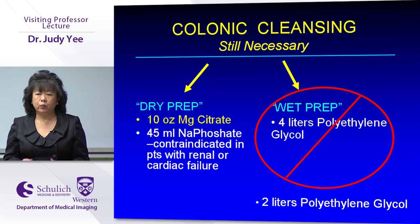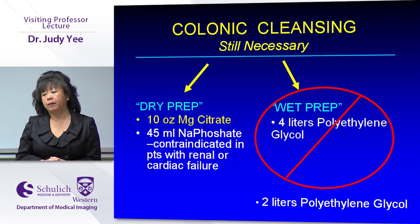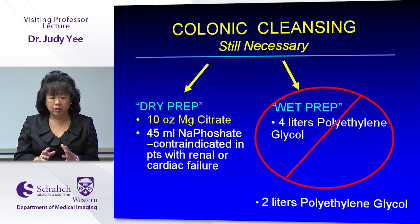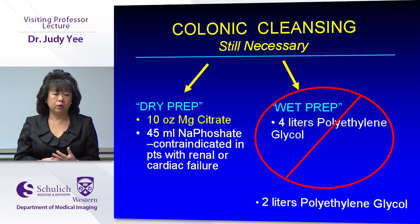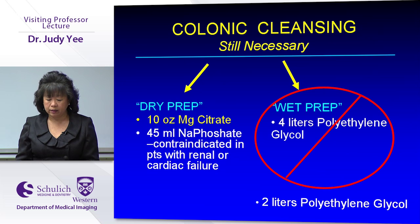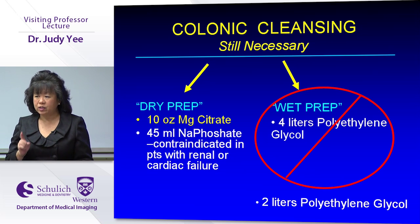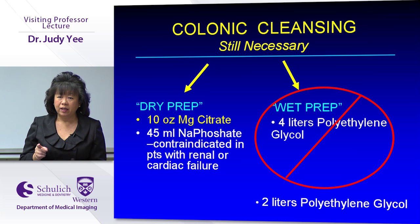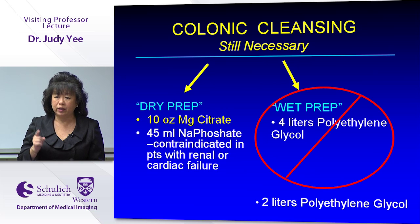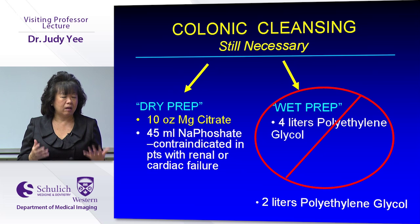I should mention that we have done some work and published it, looking at a different kind of polyethylene glycol that has some other additives, but it's a 2-liter product. And that has worked quite well. So in the future, we may be moving to a half-volume polyethylene glycol. What's really interesting, though, is you would think that with half the volume it would be half the cost. But with half the volume, it's almost 1.5 times the cost. And so that has, I think, prevented easy dissemination of the product.